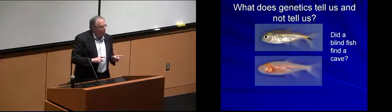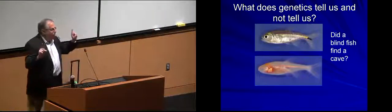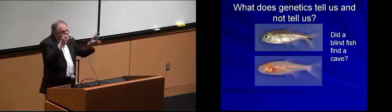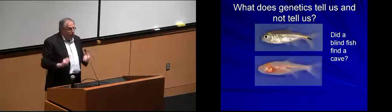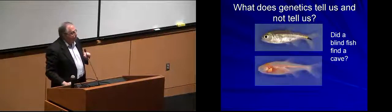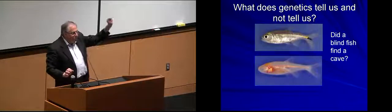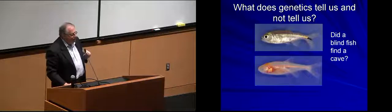I also want to point out, did a blind fish find a cave? Right? Okay, so what's the order of how this happens? These fish begin to go into a cave. They begin to not need the eyes and so forth. So again, remember, it's adapting to an environment, not the other way around.